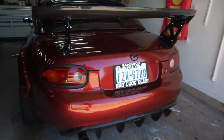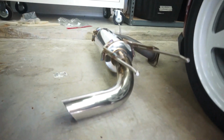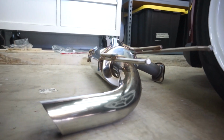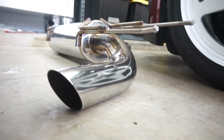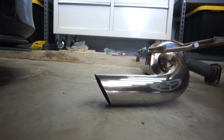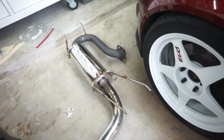Like I said, the dual tips are fine. I just want to go back to a single tip. And the single tip design of this is kind of interesting. So it flows down and comes out. The muffler sits a little bit higher inside the bumper, and then the pipe comes down and out. So we'll compare tip sizes and everything, but I'm not too worried about it. I think it's maybe a little bit bigger. I love how it's angled, super sharp and aggressive looking, and it should sound pretty good.